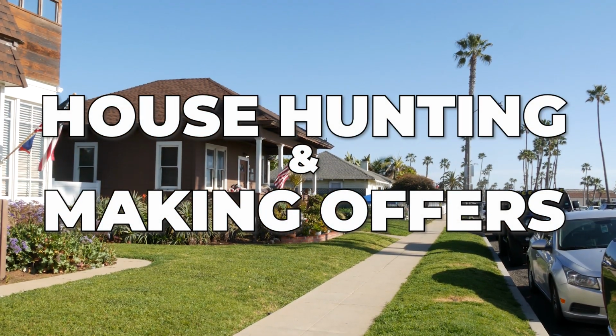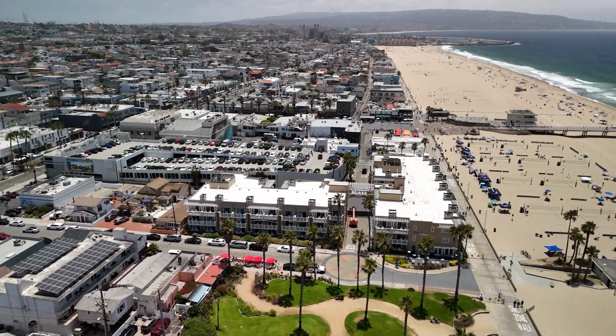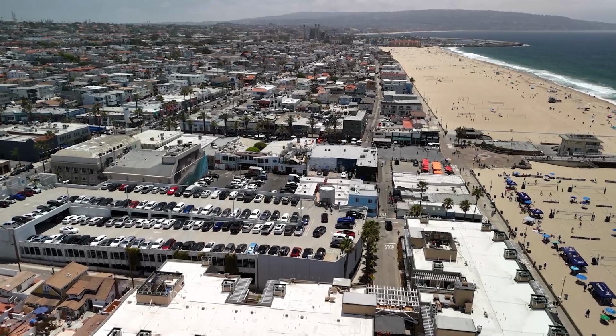So phase 2, house hunting and making offers. So now that you've secured financing, you know your exact budget, it's time for the most exciting part, and that is finding the right home. But in a fast-moving market like Southern California, it's not just about browsing listings and attending open houses. To find the right home at the right price, you need a clear strategy and a strong offer that puts you ahead of the competition.